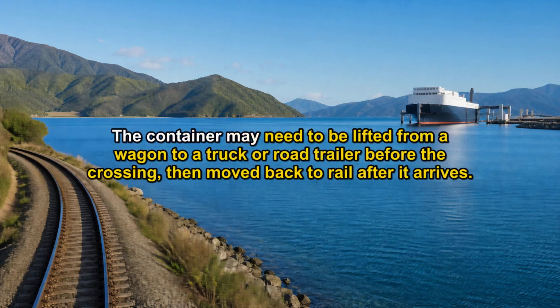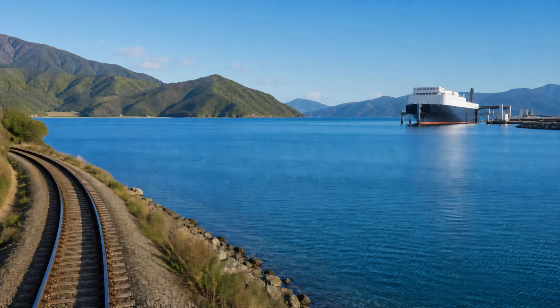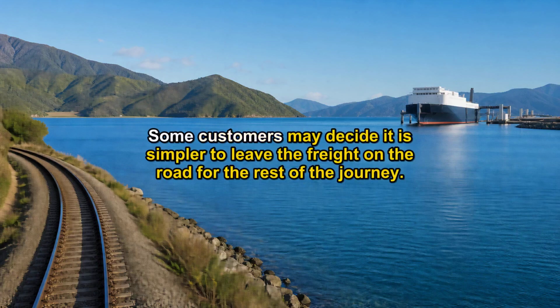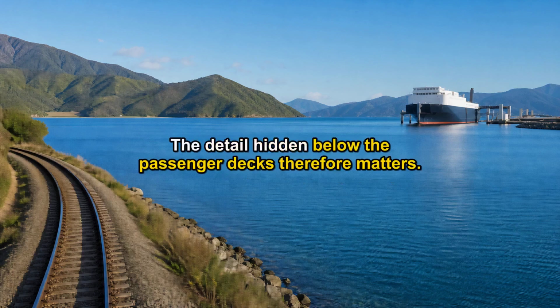The container may need to be lifted from a wagon to a truck or road trailer before the crossing, then moved back to rail after it arrives. That is called road bridging. It works, but every transfer adds equipment, yard space, time, handling, and another point where a delay can spread. Some customers may decide it is simpler to leave the freight on the road for the rest of the journey. The detail hidden below the passenger decks therefore matters.